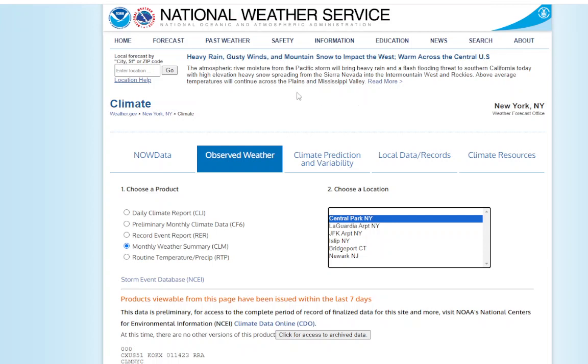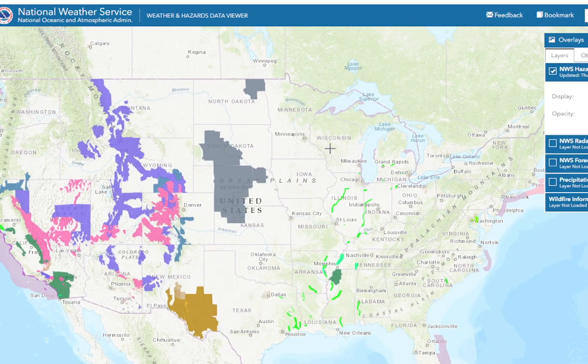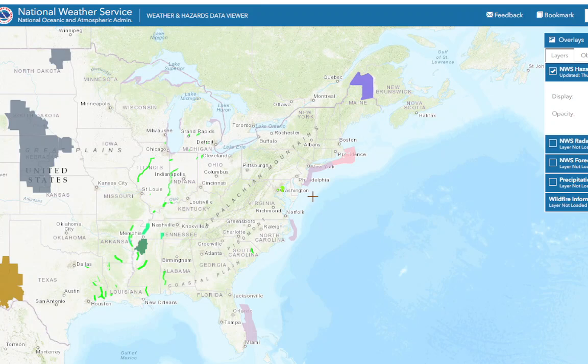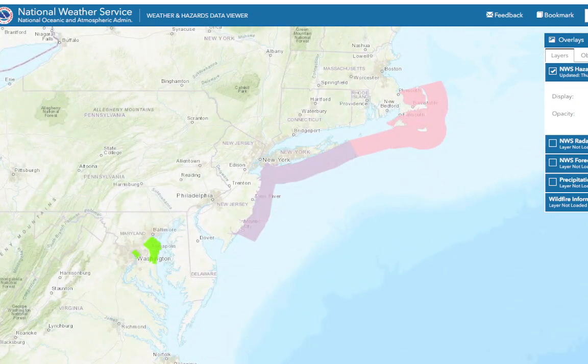So let's go take a look more at our current weather now. We look back at January. It was a really crappy month, but now we're in February. See another storm in the west. And for us, not really a whole lot going on. Just doom and gloom pretty much, though. We will be getting out of it.